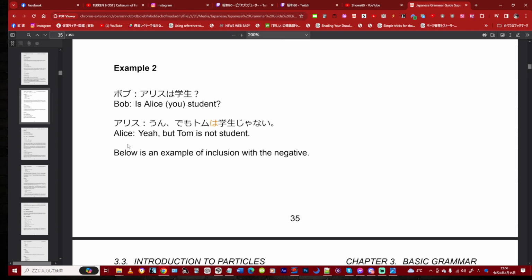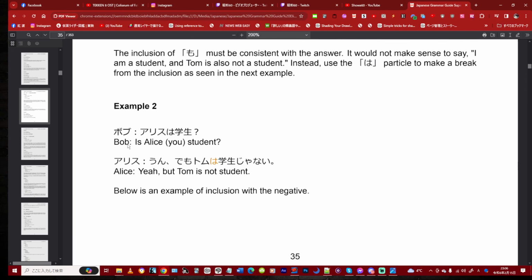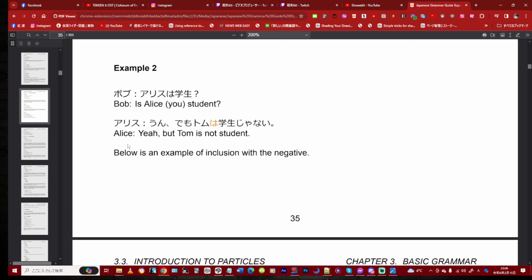So you notice the difference between example 2 and example 1. Below is an example of inclusion with the negative.